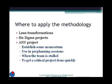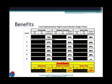When a team is stalled, great opportunity to get people together and get the thing kicked off again and get it on track. Or to get a critical project done quickly. By hitting this with several events where you do a 1-week event, you have a couple weeks off, do a 1-week event, couple weeks off, it really can accelerate the progress on a critical project. What are the benefits?